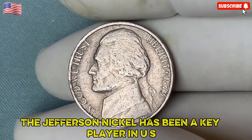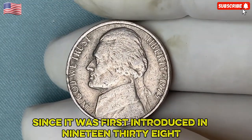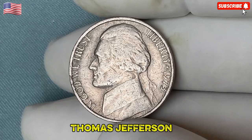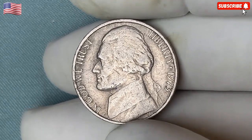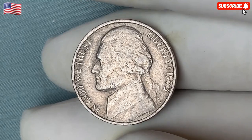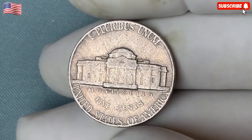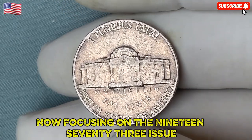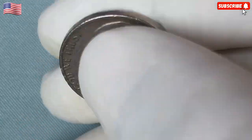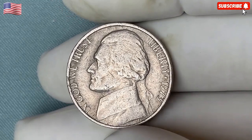The Jefferson nickel has been a key player in U.S. currency since it was first introduced in 1938. It honors Thomas Jefferson, the third President of the United States and the brilliant mind behind the Declaration of Independence. The design has stood the test of time, making the nickel not only a practical coin but a symbol of American heritage.